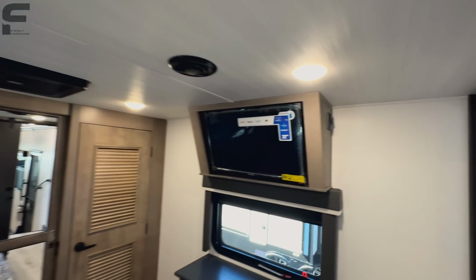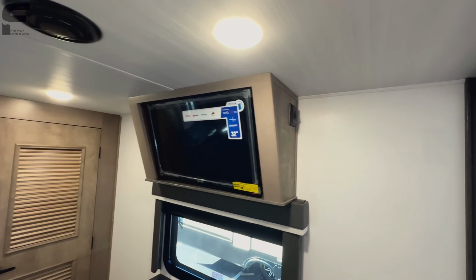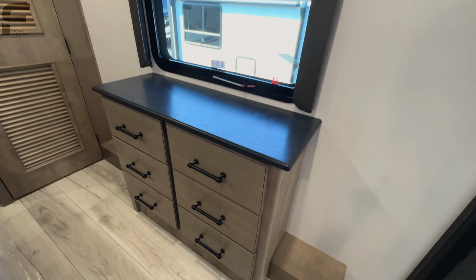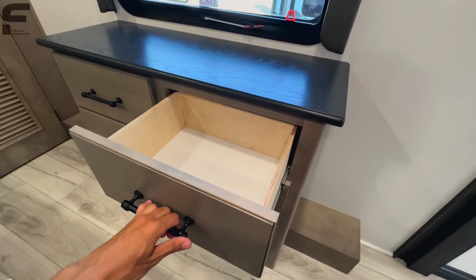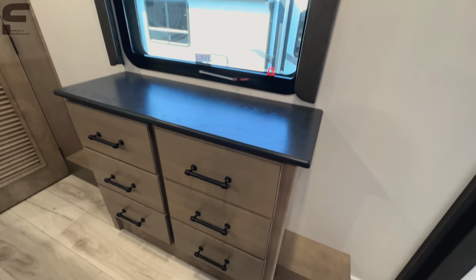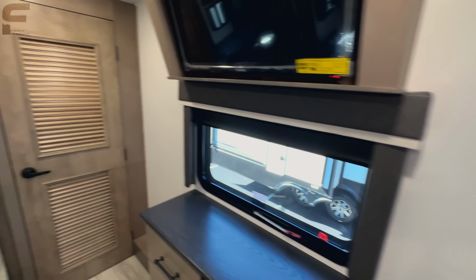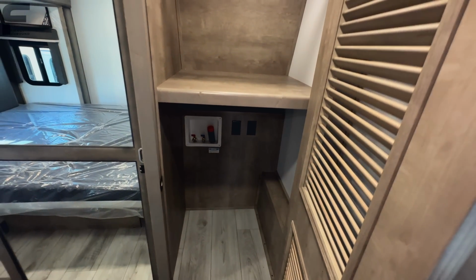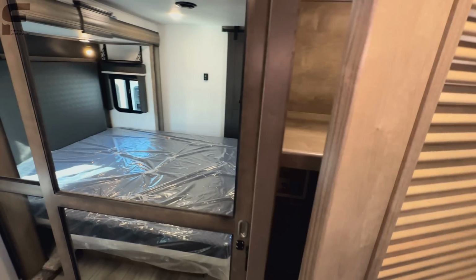Coming to this side, you have a smart TV in the bedroom, and it is actually framed out, so giving it a much cleaner look. You're going to have six drawers here that pull out, soft close on those as well. Window here, day and night shades, and of course, you have to be prepped to add washer and dryer in this fifth wheel, as you are there.